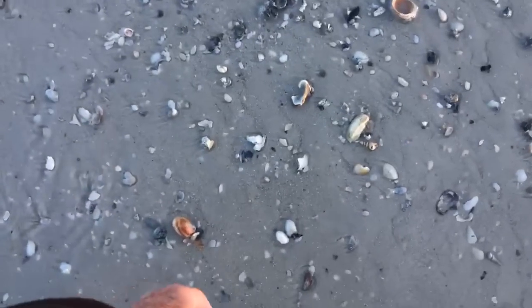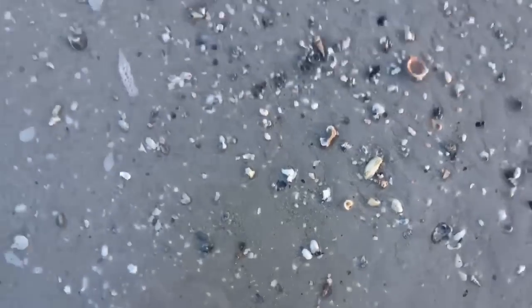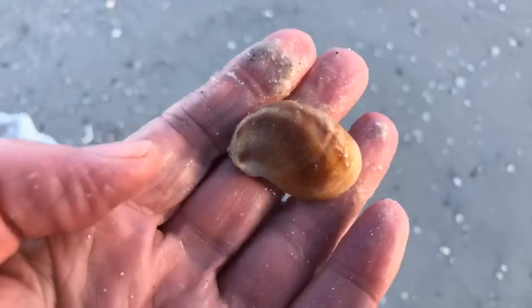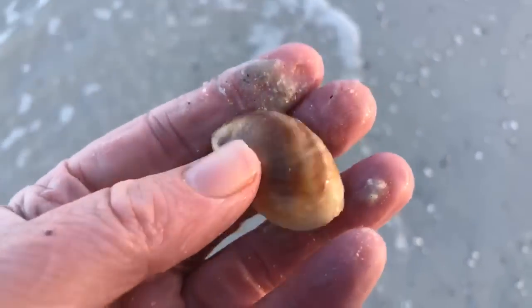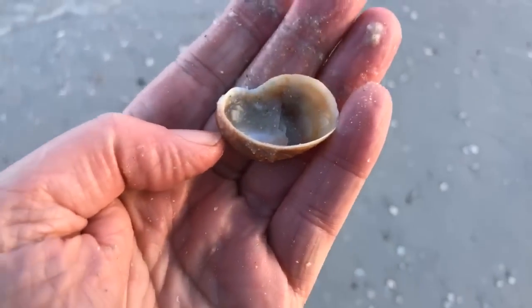A little slipper shell down here. The slipper shell. Flip it over. Use your imagination. It looks like a little slipper.